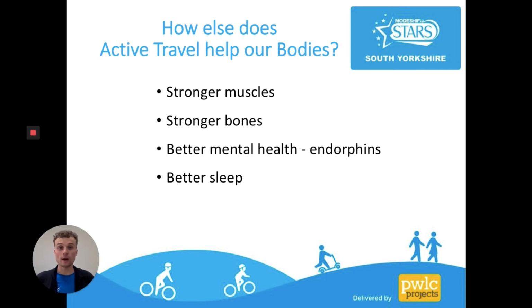Active travel also helps us to have better sleep. So imagine if you travelled in the car to school and on the way home again, and when you got home you spent all evening sat down playing video games. By the time you went to sleep, I bet a lot of you would not feel very tired. But if you were to travel actively to school, like walking or cycling or scooting, and when you came home from school, you were to do something active too, like going for a walk, or playing sport, or swimming, or dancing, then that would help us have much better sleep, because when we were to go to bed, I think we'd start to feel a lot more tired.